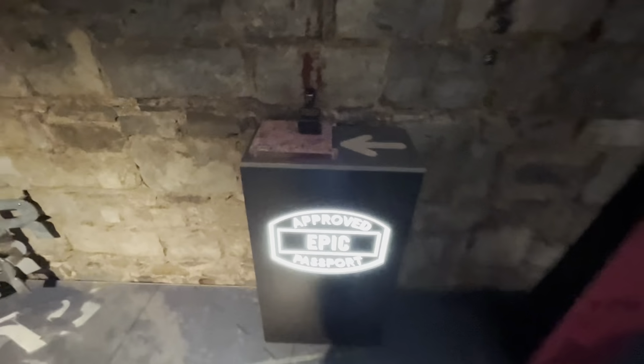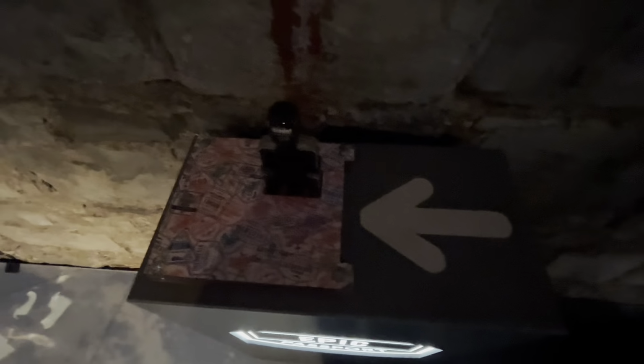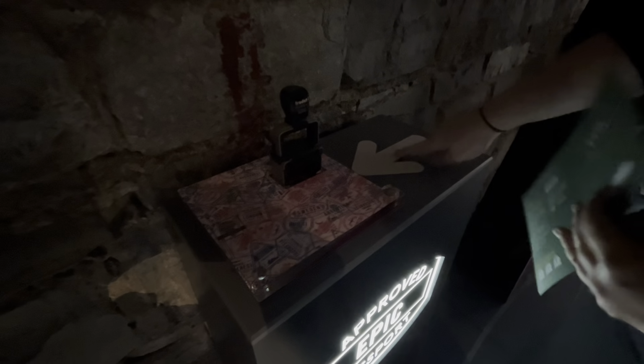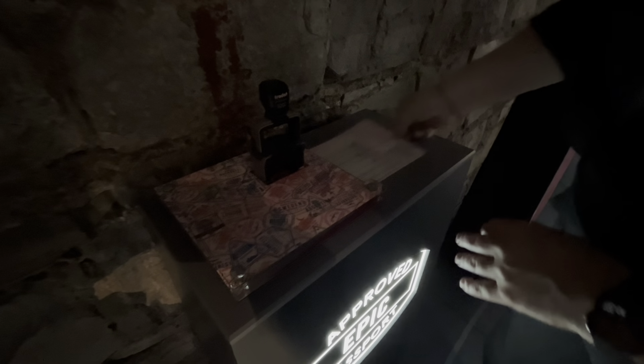So these are the little passport stations where you stamp your passport. You slide it in and then you stamp it. Let me show you how that works. It gives you the arrows here, which way to slide it in, and it has one big arrow here. You slide it in as far as it will go and stamp. And then I've got my first stamp on the passport.